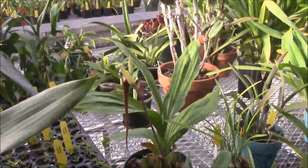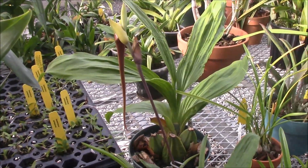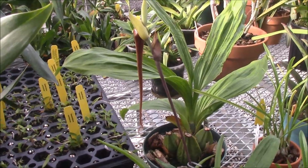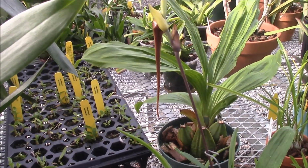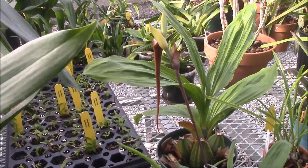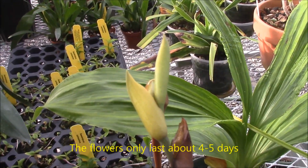Here is a bud coming on to my Bulbophyllum Eakin Ola BM variety Big Stinkeroo. This is the second flower that will be blooming on it. The flower last time was 15.5 inches. It looks like I'm going to have another flower on. You can see, I'll get real close here. You see that's another flower bud coming.